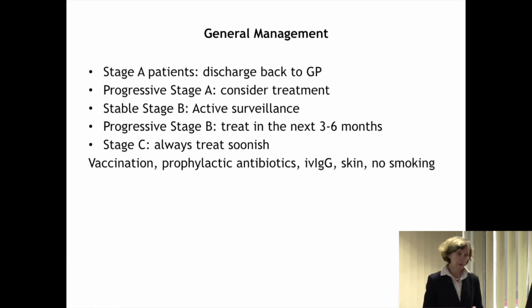The other problem with it is that in a lot of the historical trials, progressive stage A patients were excluded from the clinical trials, so they weren't eligible to go into a clinical trial, which means that the data on efficacy of some of the agents we have out there is not really there for progressive stage A patients. And so this means that as clinicians, we're usually a bit more reluctant to start treating patients just if they have an isolated lymphocytosis and reasonably non-specific symptoms like fatigue.